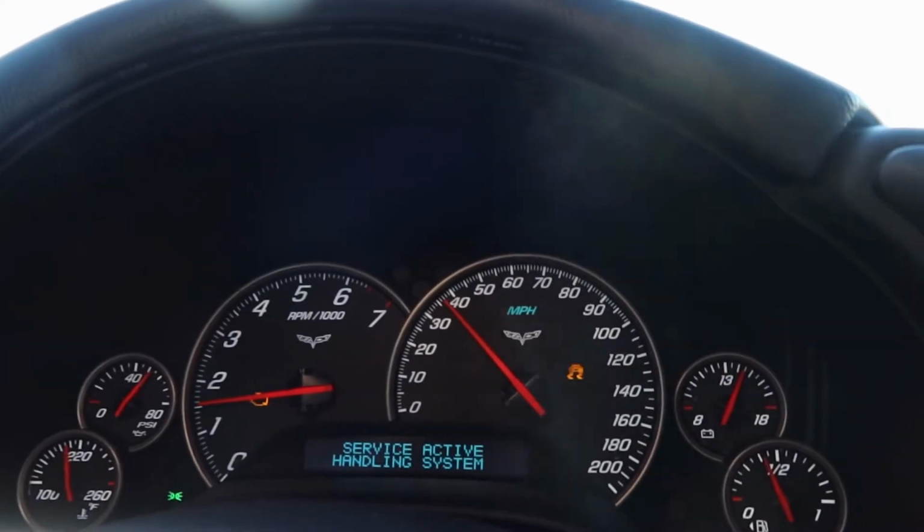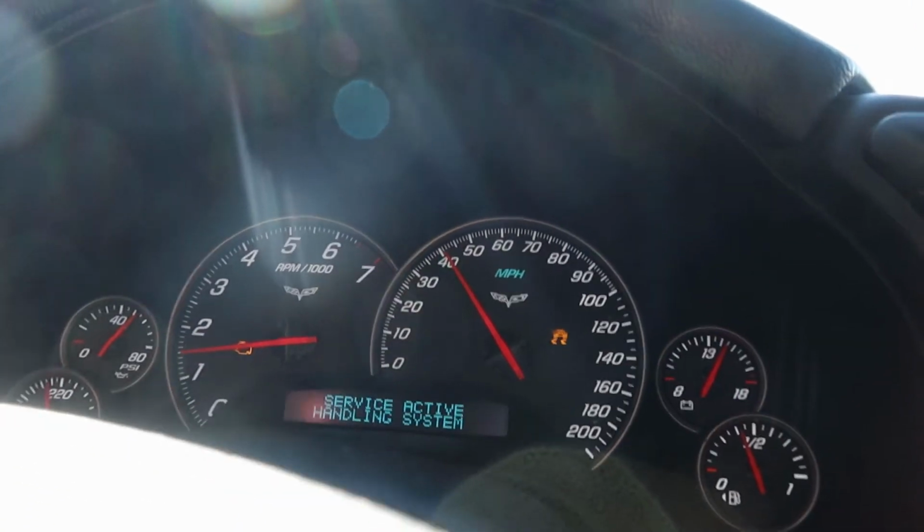It does have drone right now just because one of the clamps got loose, so I do need to fix that so I could give you an accurate reading on how it sounds. But it only happens when it's on a low RPM, and yeah, this is how it sounds building up to 40 miles per hour.